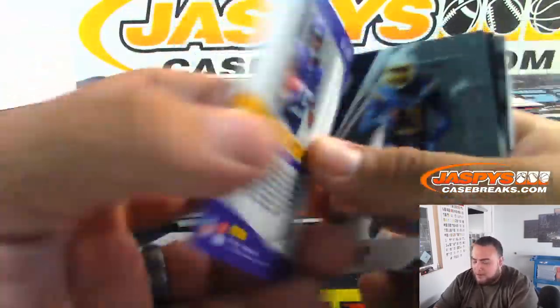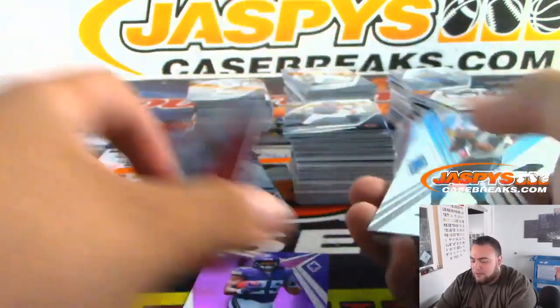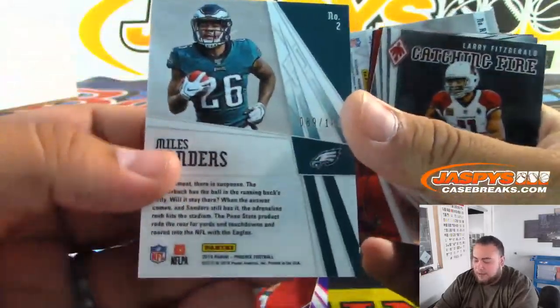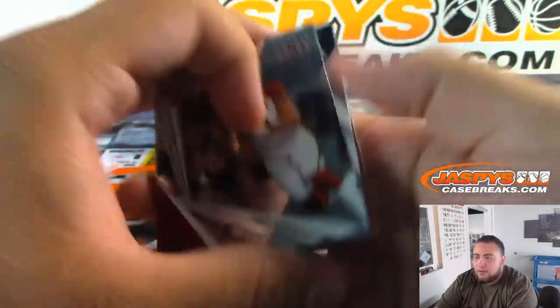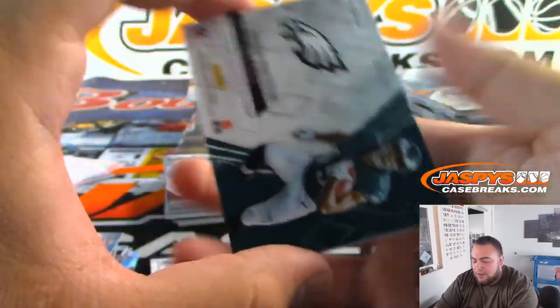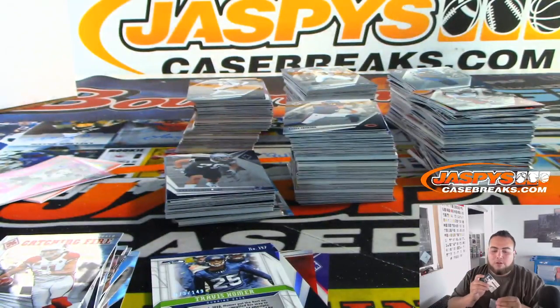Alexander Mattison to $199. Levante David to $299. Adrenaline Miles Sanders to $149. Travis Homer, $149, and we got J.J. Arcega-Whiteside at $99 for the Eagles. Scott with the Eagles.